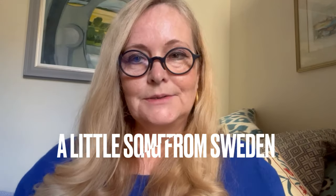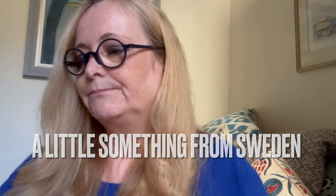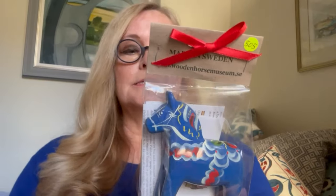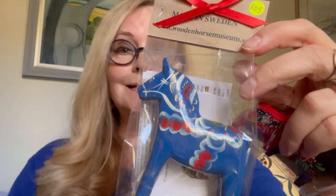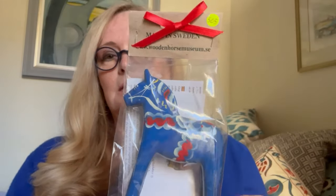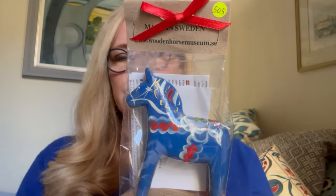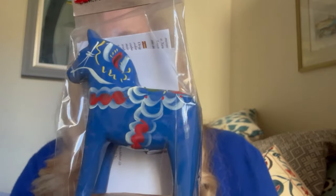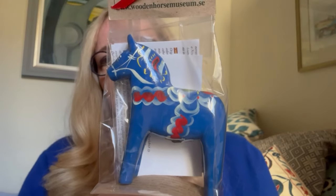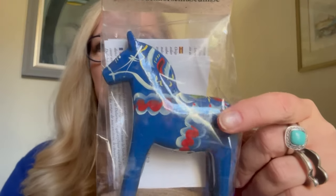Right. Shall we do another random one? And I will speed it up a little bit. So this one is very random. It's a little horse. It's a Swedish horse, and it's what they call a Dala horse. This is a firm favorite in Sweden when you go to Sweden and you buy a souvenir. You have to have one of these horses. They're made of wood, they're hand painted. They come in many different colors, and I chose a blue.